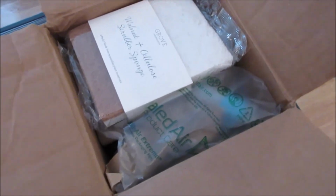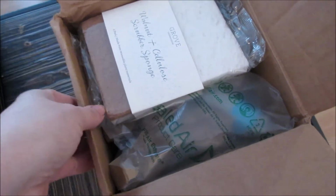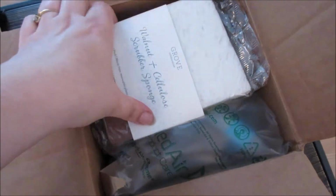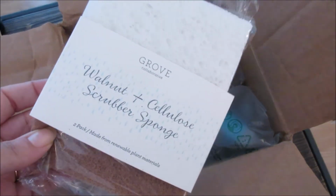I'm stumbling over my words here. Let's just get into it. It's a very small haul. I just picked up a few things. They're all repurchases, things I'm really loving right now that I was running out of. So first I got the walnut and cellulose scrubber sponges.